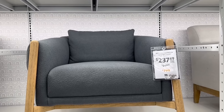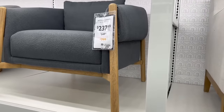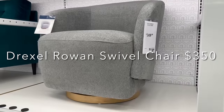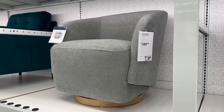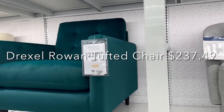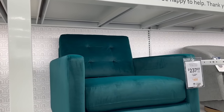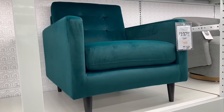$237. These are by Broyhill, and this is a, what do you call them? Modern chair, I think what they're called. But yes, it's nice. This is a swivel chair for $350. Yes, in that beautiful gray that they always carry at Biglots. And look at this one. Oh my goodness, this tufted chair, it is $237 as well. And the color is so beautiful in person. It's beautiful on camera, but in person it's totally different.